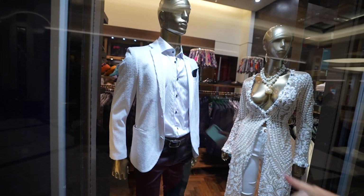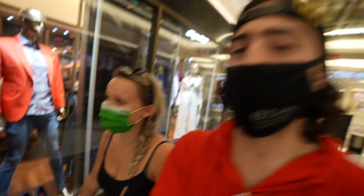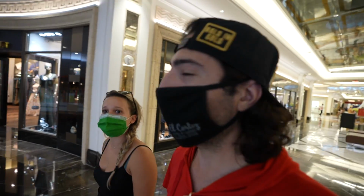That shirt is so nice. You like it? Yeah. Can I have it? We really like that shirt, but they didn't have my size, and it was $200, so I wasn't gonna buy it either way, honestly. That's really expensive.